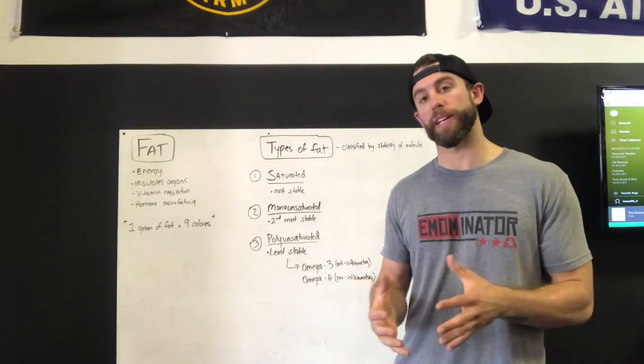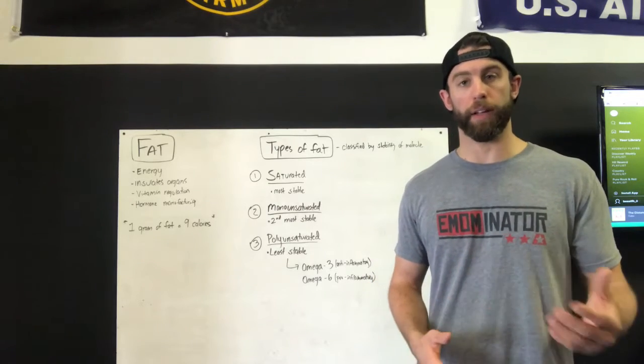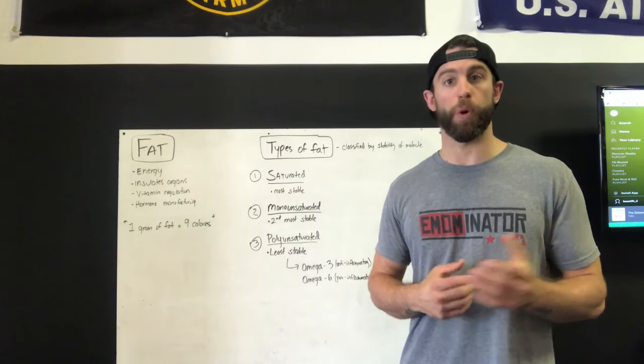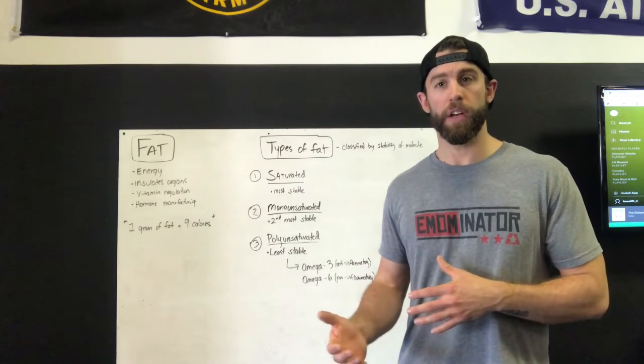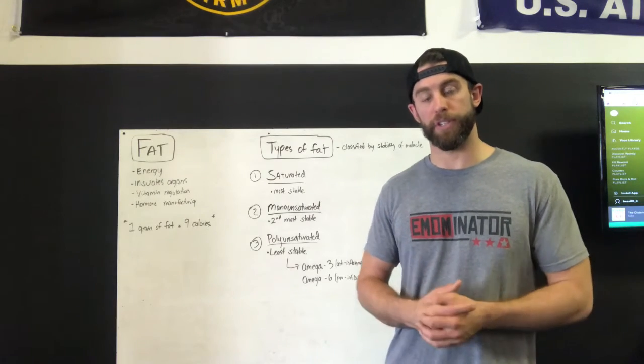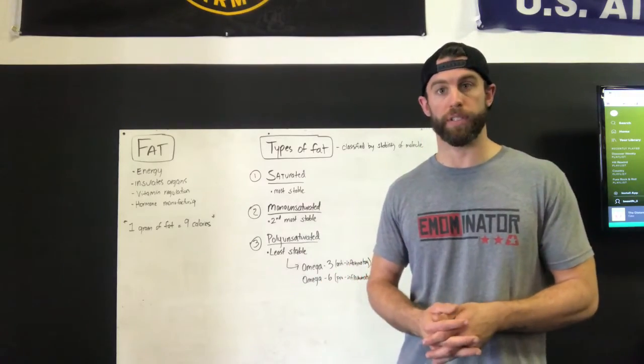In hunter-gatherer days, it was believed that we used to consume a 1-to-2 or a 1-to-3 ratio of omega-3 to omega-6s. In today's modern diet, it's believed to be a 1-to-10 or a 1-to-20. So as you can see, things are a little bit out of proportion, and it's a high inflammation diet, which is why we see so much chronic disease along with poor lifestyle choices.